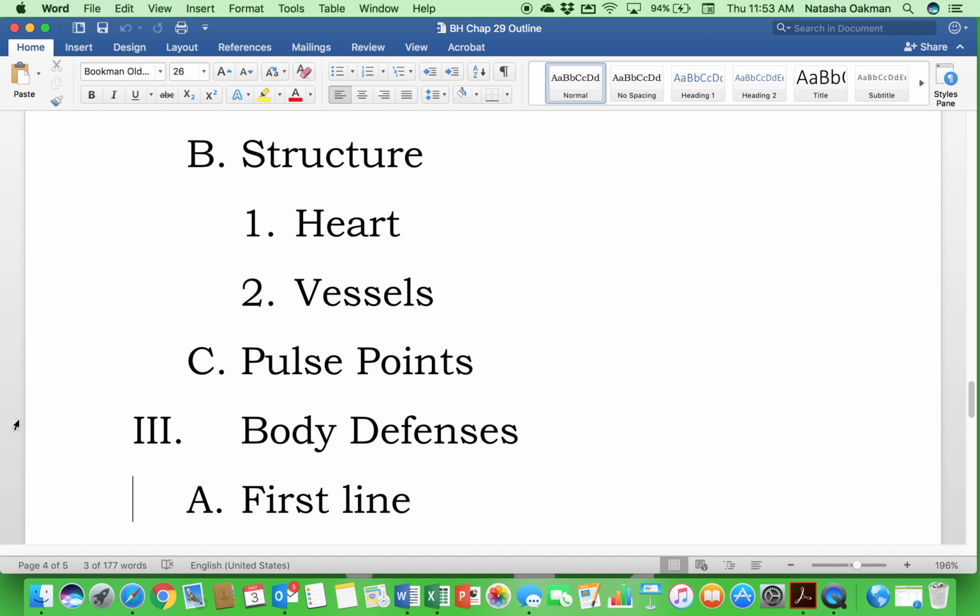All right, so as I said, we have three lines of defense. The first line of defense really is about preventing foreign things from getting into our body. And so this includes a bunch of surface membrane barriers. Surface membrane barriers are things like our skin, physically keeping bacteria or other pathogens. Pathogens are things that cause disease, keeping them out of our bodies.